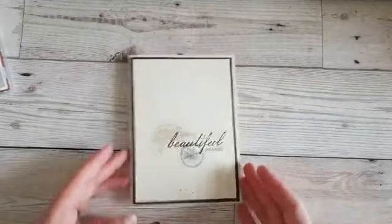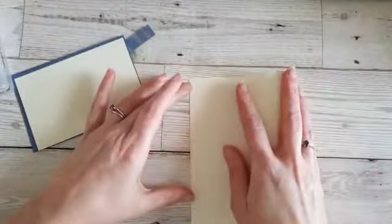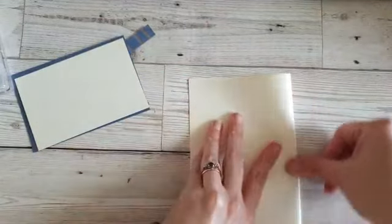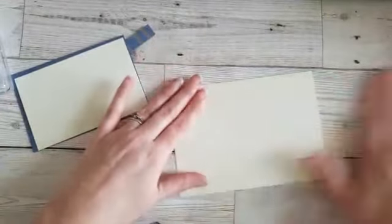Right, so that's card number 1. Now, for card number 2, I'm just going to make it a little bit more complicated. Well, complicated's not really the right word. Just a little bit more. What's the word I'm looking for, ladies? My brain is dying. Oh, stepped up, I suppose.